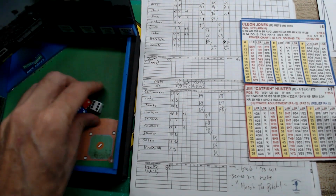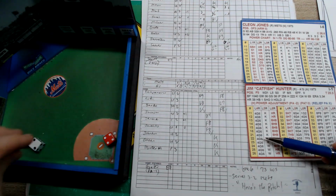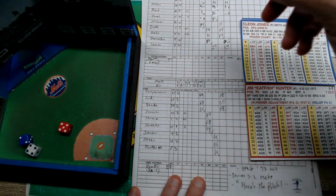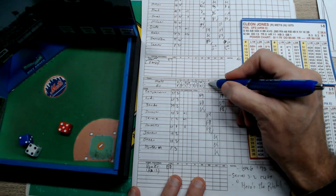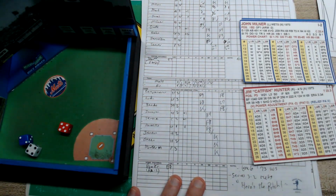And here's Cleon Jones. Pitch to Cleon. That's a 4-22. And that'll be, let's see, runners on first and second. Ground ball to short, and he'll throw it to first for the third out. So it's a G6, but 1 run on the error and 2 singles. And the Mets lead 2-0 as we go to the bottom of the 5th inning.